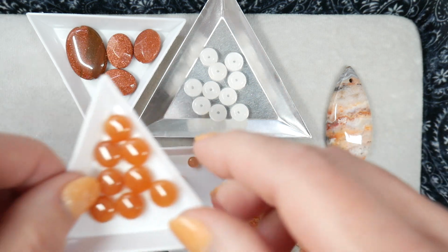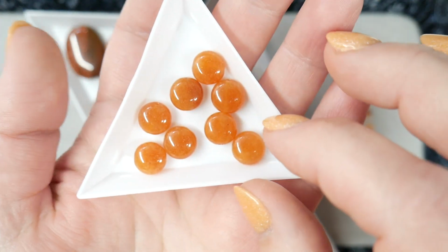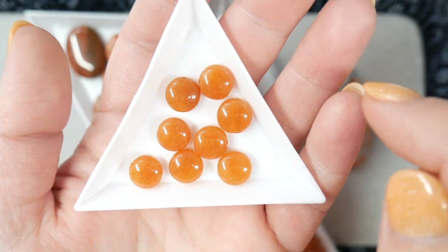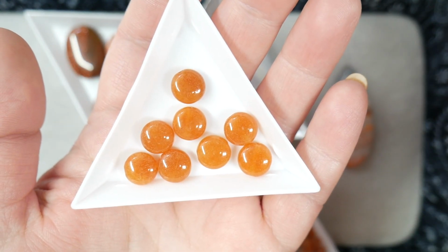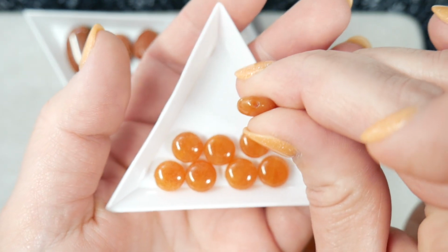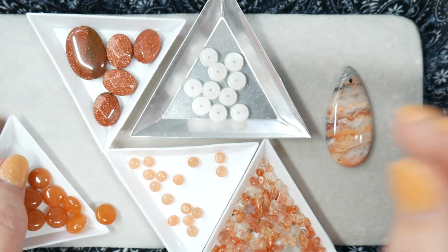Then we have 10 millimeter red aventurine lentils. There's 8 of these. And red aventurine is another really good color. Looks very similar to carnelian, the orangey colors of carnelian, so it pairs very, very well with that. Very nice little beads, and the hole just goes down the center of the bead right there. Very nice, very pretty.